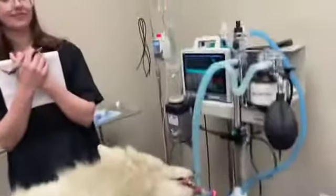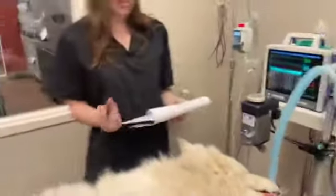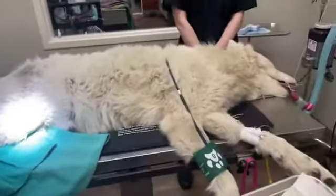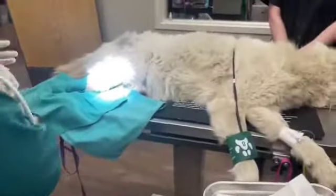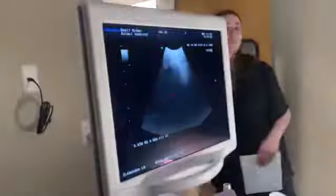So the ultrasound is booted up, and you're monitoring her temperature, pulse, and respiration here with Olivia. Say hi, Olivia. Hello, hello. Yeah, I'm super fortunate to have an amazing practice that's reasonably close to my house. This is what it looks like, ultrasound, a wolf knee.